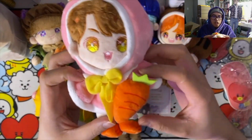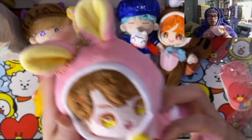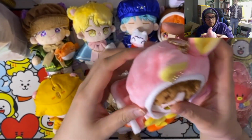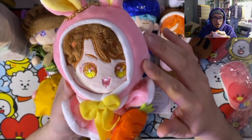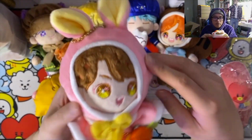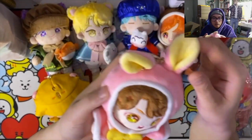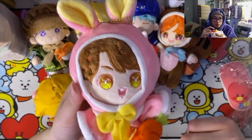We got JK there. His head is so big, his ears don't fit. Hold on, let me tuck that in. There we go. It's a little lopsided. Well, that's okay. That can be fixed in a way. There we go. All right. So we got his poncho with a hoodie. Wraps around his head. We got the bunny ears there. Very soft. Soft to touch. Not malleable, though.